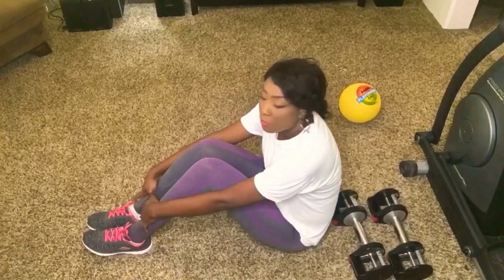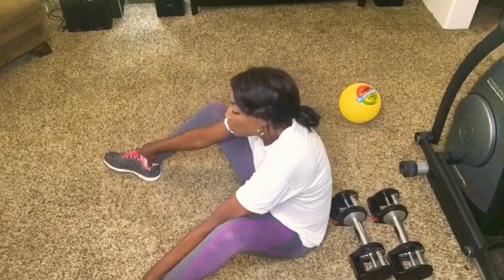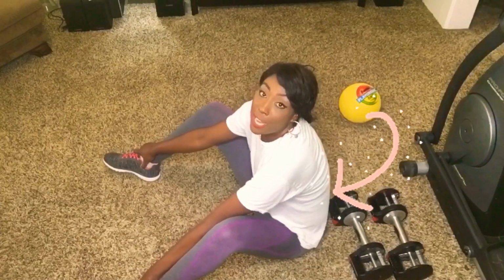Now you're going to move your legs apart and you're going to push your head between, like this. And you do that for a little bit to help mobilize your back again.